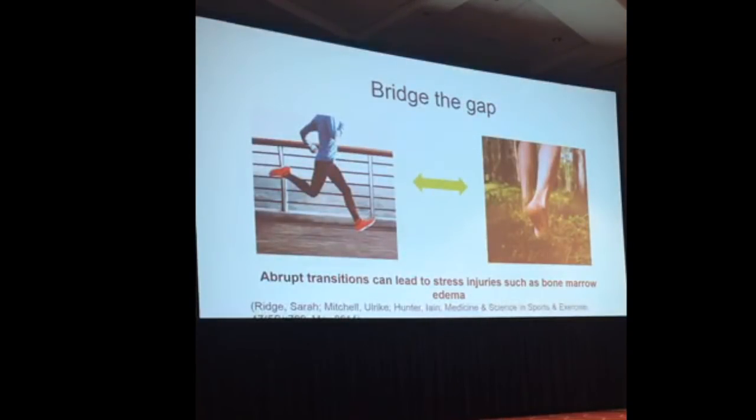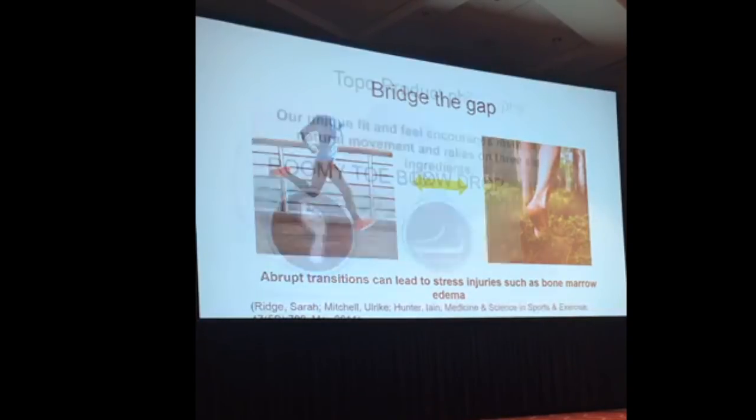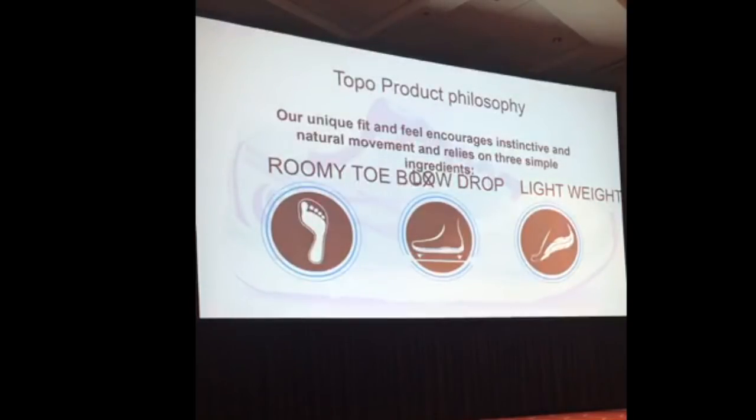So when we created Topo, what we wanted to do is kind of bridge the gap a little bit between some of the things that the body does naturally, but realizing that abrupt transitions from, let's say, running barefoot or running in a minimal shoe or Five Fingers, you may need something that kind of helps bridge that gap in between. So with Topo, we have a really simple philosophy. It's a little hard to tell with this slide, it kind of got blown up, but it has three features to it.